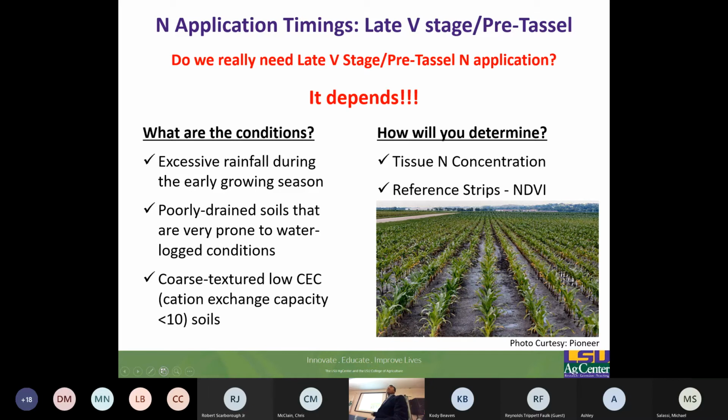Then how are we going to determine that? Well, we have 2 tools in the toolbox. One is taking a tissue sample to get the nitrogen concentration. The other one is the reference strip to take the NDVI reading. We have 2 nice tools. The first tool was developed in Arkansas, the second tool was developed by LSU by Brenda Tubania. I'll talk more about this.